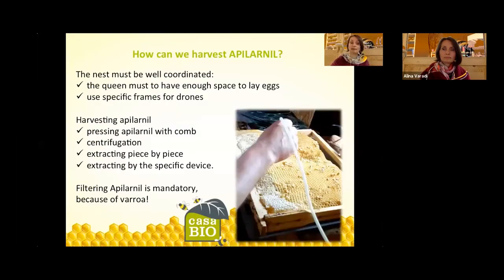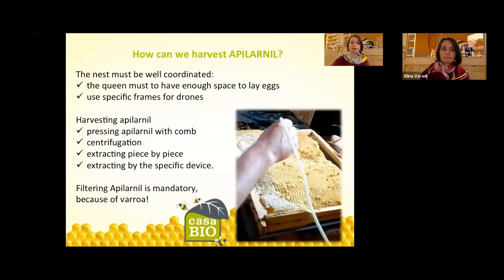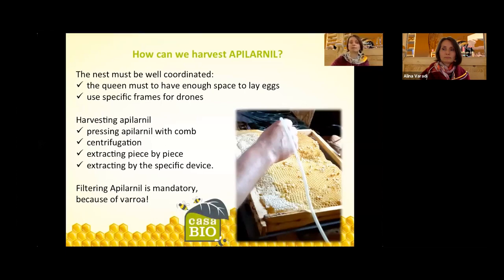You can harvest Apilarnil in different ways. You can press the comb. You can centrifuge the comb. You can extract it piece by piece, or extract it with a specific device. But in the end, you must filter the Apilarnil because you can find varroa inside.